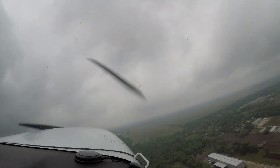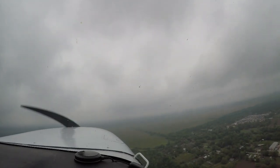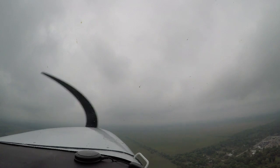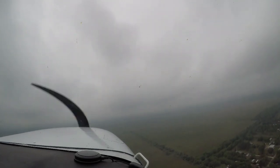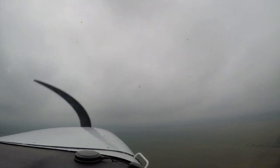Houston departure, Skyhawk 737 Delta Yankee off of Beaumont Municipal, 180 on the heading, climbing 500 for 4,000. Skyhawk 737 Delta Yankee, Houston, radar contact 1 mile south of the municipal airport, altitude indicates 700, the Beaumont altimeter 29.97. 29.97, 7 Delta Yankee. 7 Delta Yankee, turn right heading 210. Right heading 210, 7 Delta Yankee.